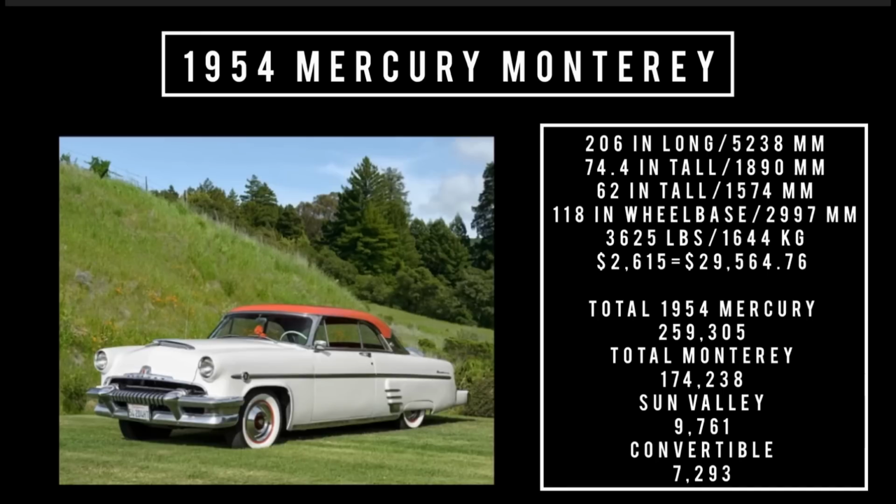Let's talk specs. 206 inches long, 74.4 inches wide, 62 inches tall. It rides a wheelbase of 118 inches. It weighs 3,625 pounds. Price, $2,615, which is equivalent to you spending $29,564.76 in the year 2023.